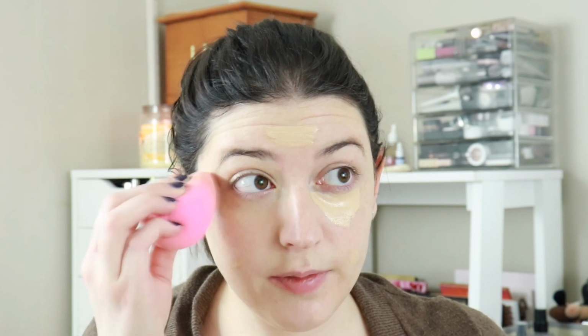Now, what I will say about these products is because they're so sheer, if you do have the wrong undertone, it probably will balance itself out. You can't really tell, you know what I mean? I don't know if you could tell how yellow the foundation was, but on me right now, I don't think it looks that bad. So just keep that in mind. You have a little bit of leeway when picking your shade because it's a little bit sheer, so it probably is not the end of the world if you don't get your perfect match.